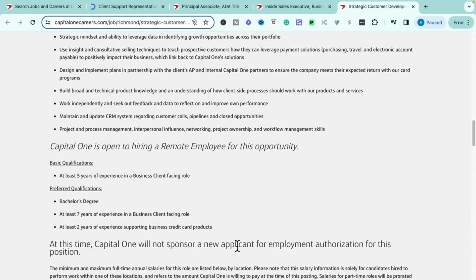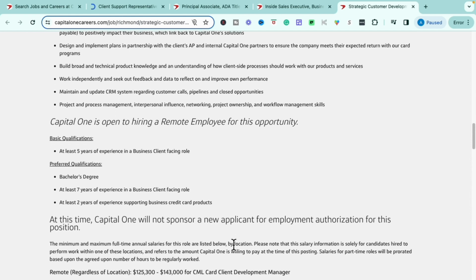Now, the basic qualifications for this role is 5 years of experience in a business client-facing role. Now, if you do have a bachelor's degree, that's a plus, but you don't need it. And also, if you have 7 years of experience in business client-facing and 2 years of experience in supporting business credit card products, all of those are pluses, but what you really need to get the role is just 5 years of experience in a business client-facing role.